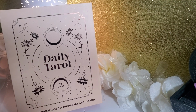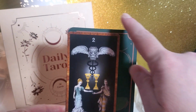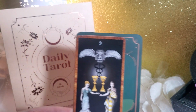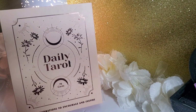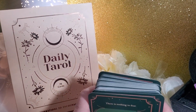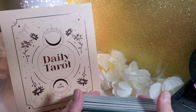So we have a standard tarot card here. If you notice, this daily tarot is a little bit larger, and it's considerably wider than a standard tarot card. So that's something to consider. These are smaller than your typical oracle, but definitely larger than your typical tarot card. Also, this is an affirmation deck, so you can definitely use it as a tarot deck, but maybe that's part of the reason why they're larger. It's kind of a mix between an oracle and a tarot deck, maybe is how the creators saw it.